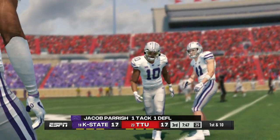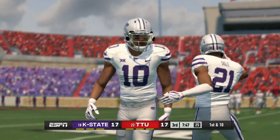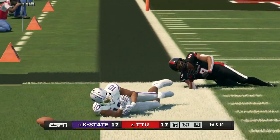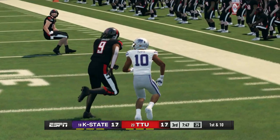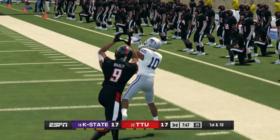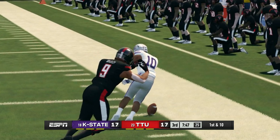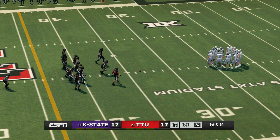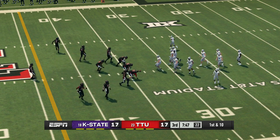Almost had a pick. The offense couldn't convert, and that's going to cost them the possession. Time's getting a little bit tighter now. You got to make every possession count.